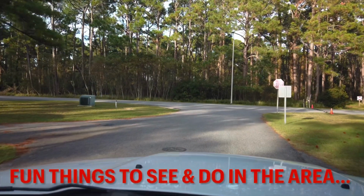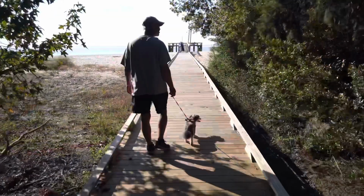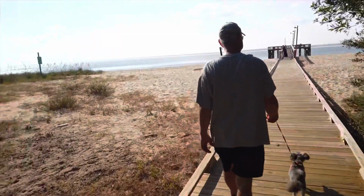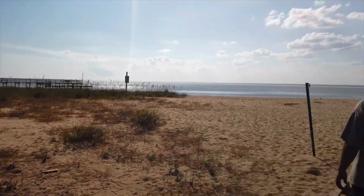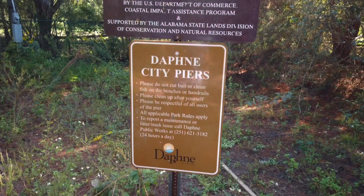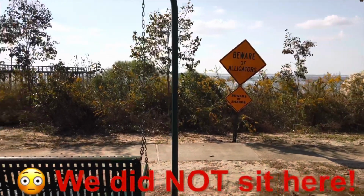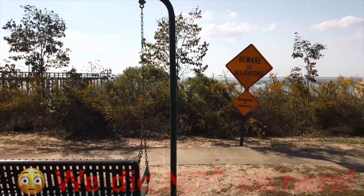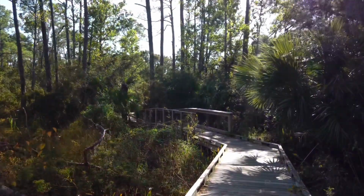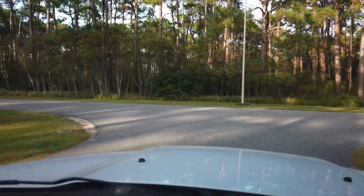So we went over to a couple of piers. We went to Daphne. We stayed on the eastern shore of Mobile Bay. And then we spent some time in Fairhope.